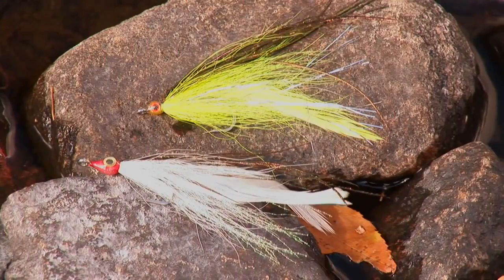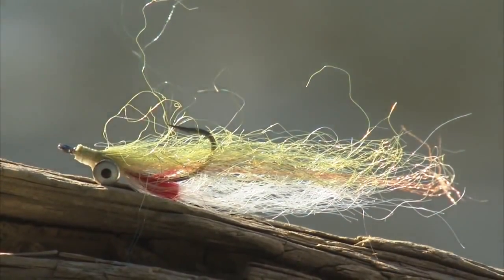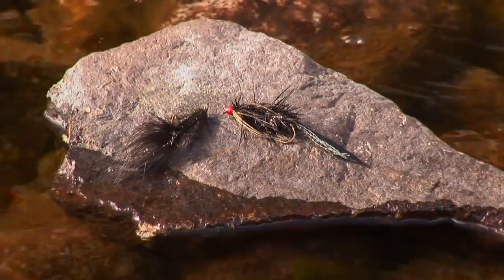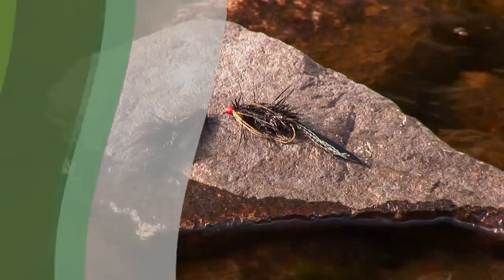Flies for pike are generally minnow imitations such as deceivers and clouser minnows. Leeches are also effective along with woolly buggers. There's a saying, the bigger the fly, the bigger the fish. Here's a tying recipe for the fly of choice today, the deceiver.